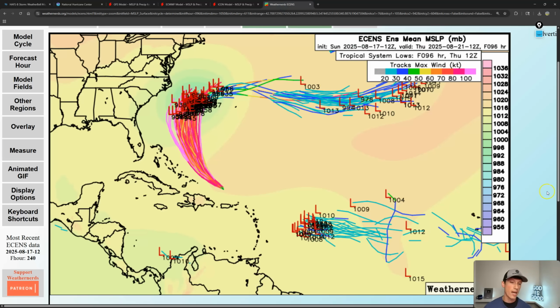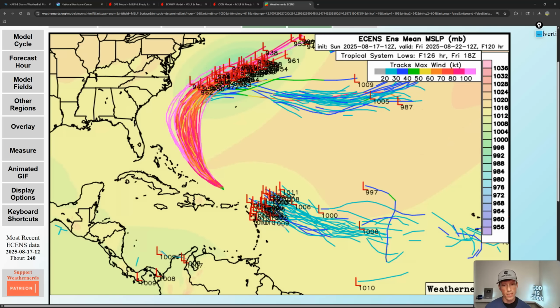Now, you're going to see a lot of clutter from Erin right here. But I want you to focus down here on your screen. You see the L's popping up. This is starting off Thursday morning. This makes up 51 members. It's the 51-member Euro ensemble. So not all 51 members are probably going to develop something, but if it does, it'll show up on your screen. So here it is.